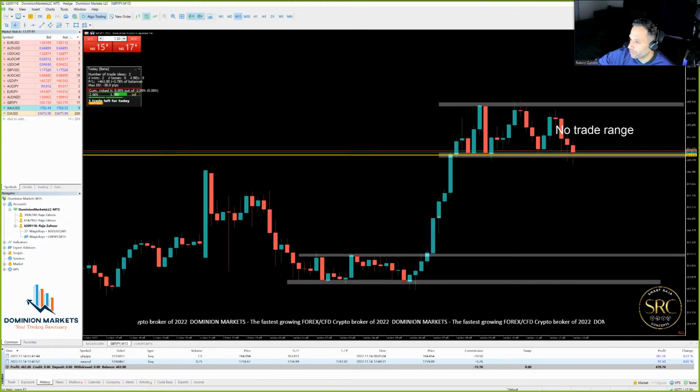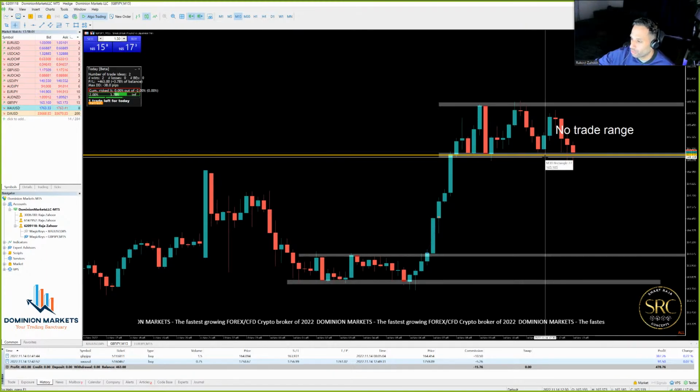What was the entry price of this trade, please? There was no trade. People, if you are afraid about 2026, start farming.